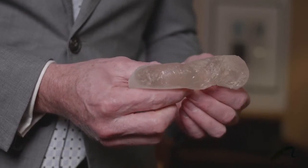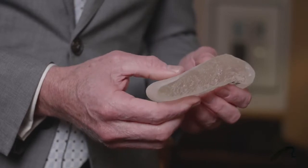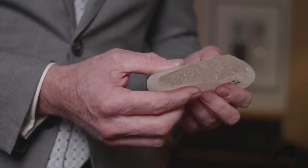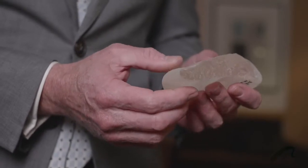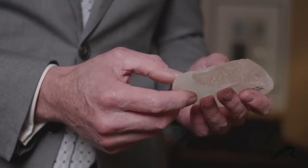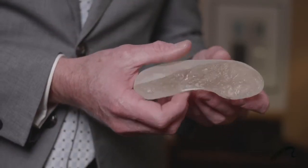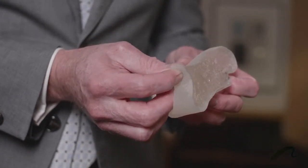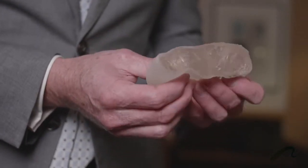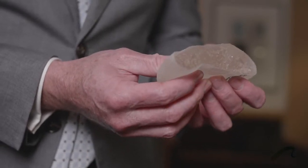So the implant manufacturers use different names for these. So this could be what's called a form stable, or a cohesive, or a gummy bear gel. It's all pretty much the same. There's just varying degrees of cohesiveness, or how much cross-linking they have. In every case, the implant is filled up with this gel on the inside, and then there's this silicone liner on the outside. What that means is that the implant itself is very, very stable and very, very strong.